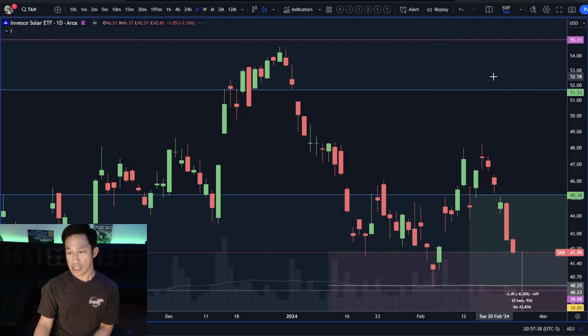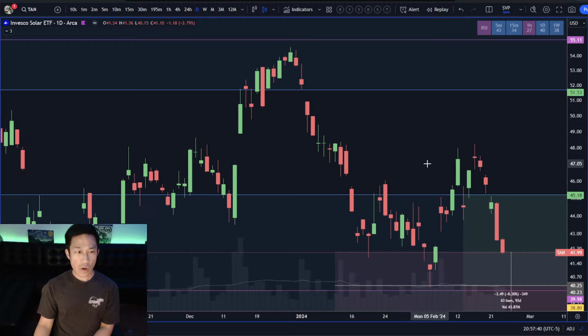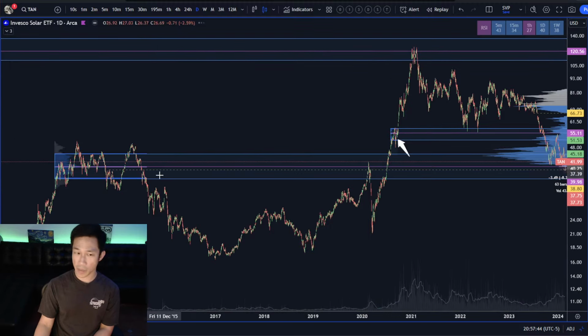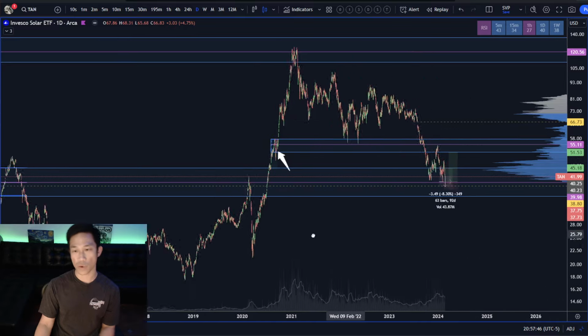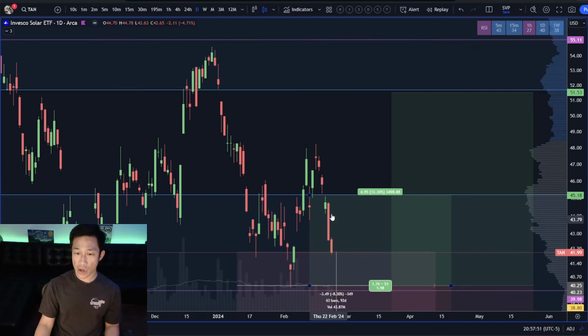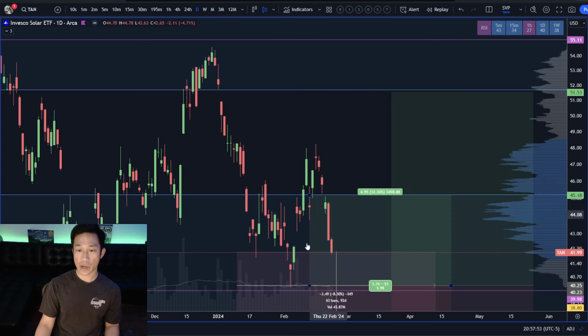That is it. All right, so TAN coming into our hypothetical trade zone, and this again is just a backtest off of this really major point of control over here. If these sellers cannot crack that point of control, then they should be trying to come back over here. They should be trying to come up here if they can clear the value area high. So I think this is still a very reasonable trade zone.